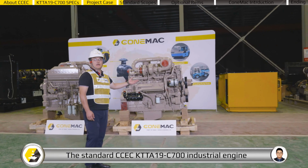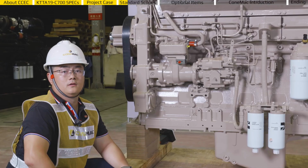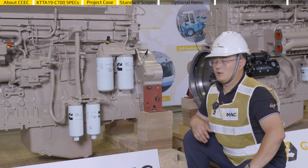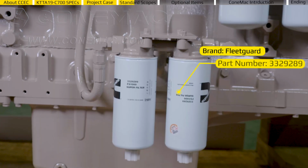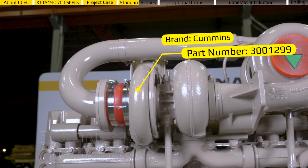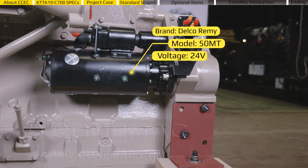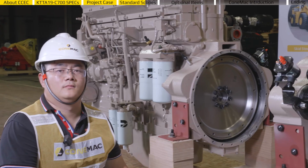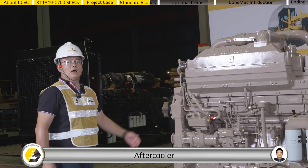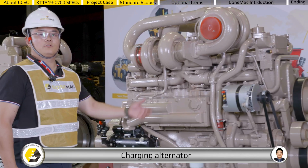The standard CCEC KTTA19-C700 Industrial Engine comes with following accessories: fuel pump, fuel filter, turbocharger, start motor, flywheel housing, aftercooler, charging alternator.